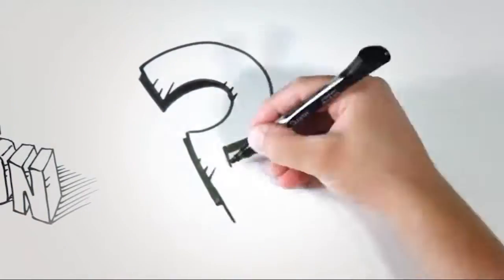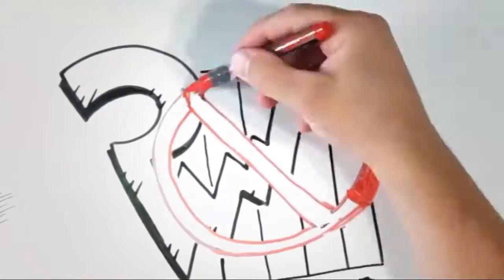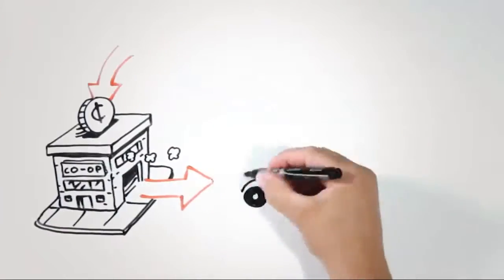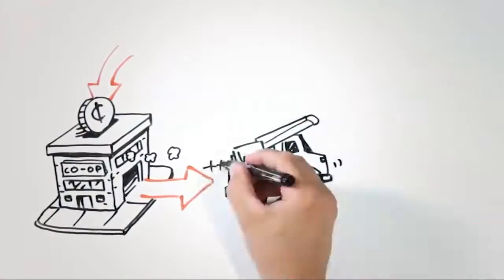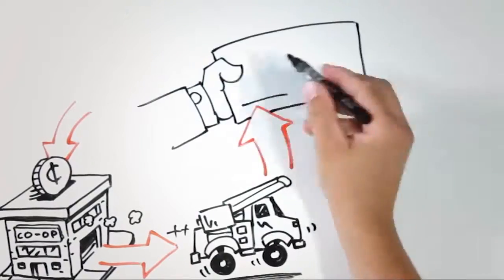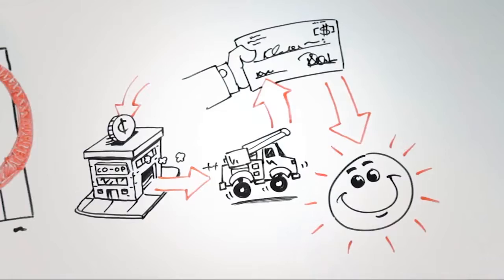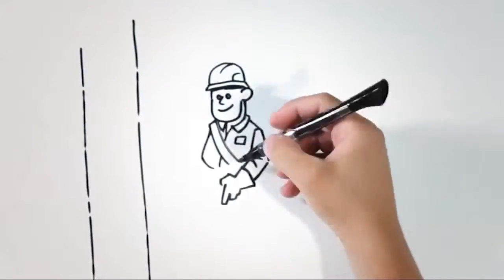So how do cooperatives work? First off, cooperatives are not for profit. Money comes in from members when they pay their electric bills. Money goes out to pay co-op expenses. A little bit is set aside for emergencies and the future. Any leftover is returned to members. Pretty sweet, huh? But it's not just about the money.